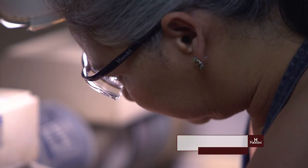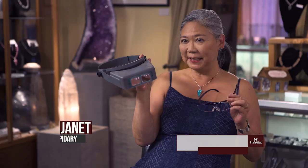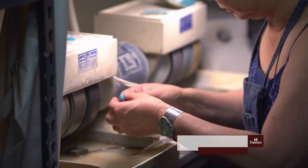When we go to the gem shows, the magnifiers that we use are big and bulky and sweaty. I won't carry these, but I can carry this in my purse, and it's so much better. There's an extra layer of brightness and clarity. They're big enough, but they're sleek and very stylish, so they can look good over my eyeglasses as well. I love Hazukis.